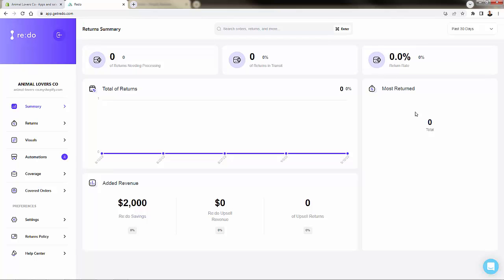There's lots of different products out there. Now, if we're getting 100 returns but 10,000 sales, that's nothing. But if it's the most returned product by a lot, then I think that's something to pay attention to. And again, you wouldn't even know that if you didn't have this dashboard. So again, right off the bat, you want to understand the summary of what's going on with Redo. It's going to show you your total number of returns, and the added revenue that Redo has gotten you over here.